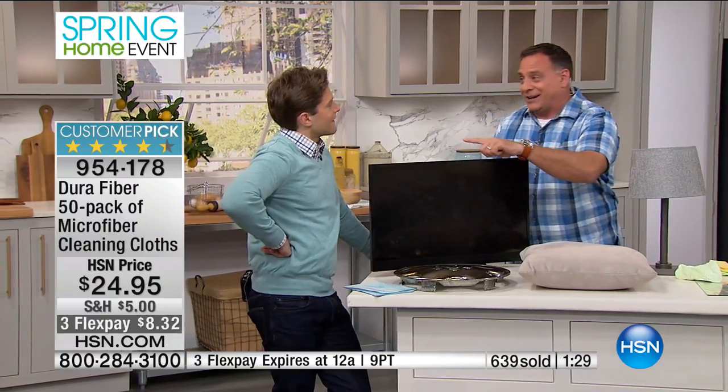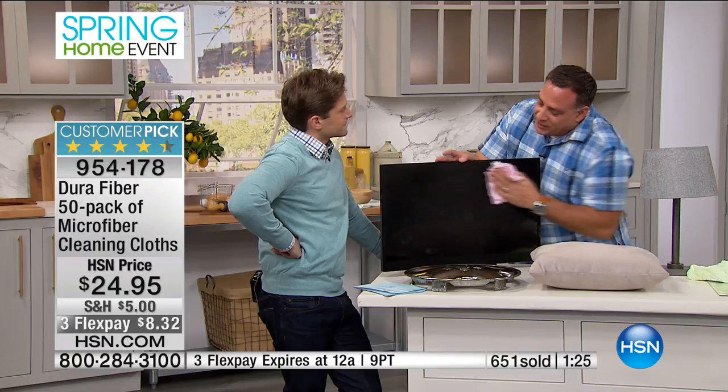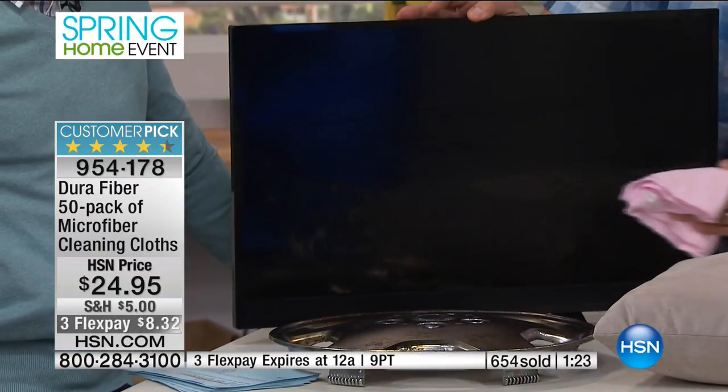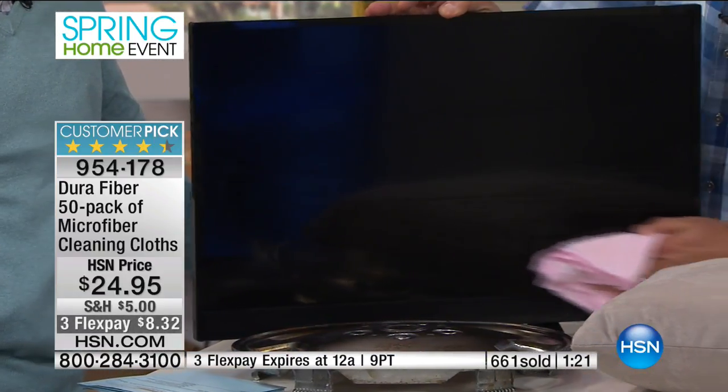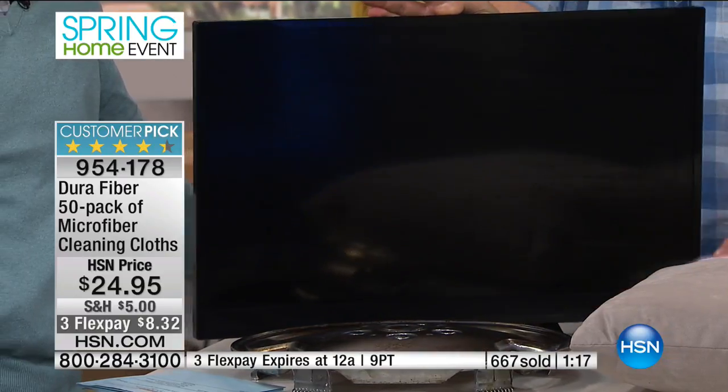You were talking about electronics. Yeah. Tablets, phones, computer screens, big screen TVs. Look at the way, because you use these tacky wet ones, there's barely any water in this whatsoever. And when you go over a surface like this, look at the way it just cleaned it off.